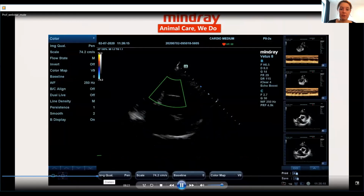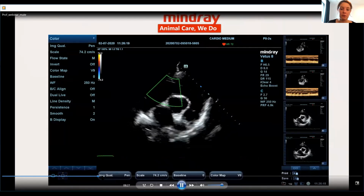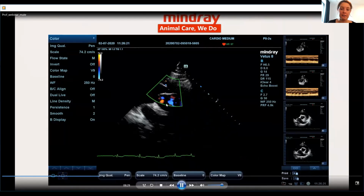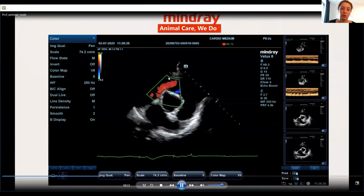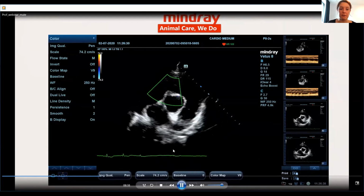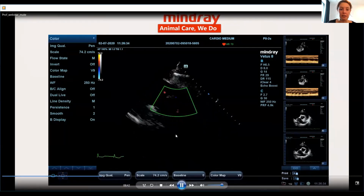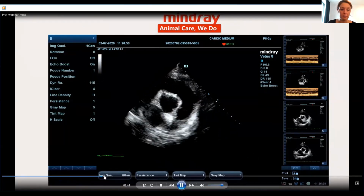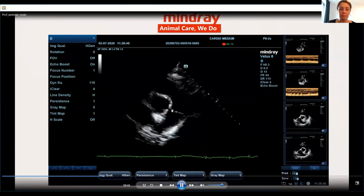Yeah, so now what I'm trying to do here, but our little model doesn't agree with me and does not completely lie still, is put the color sector on the tricuspid valve to get an idea about tricuspid valve insufficiency. There is a small one. I'm not sure if we will be able to visualize it here, but we will visualize it from the other side. And then we move on to our pulmonary artery.